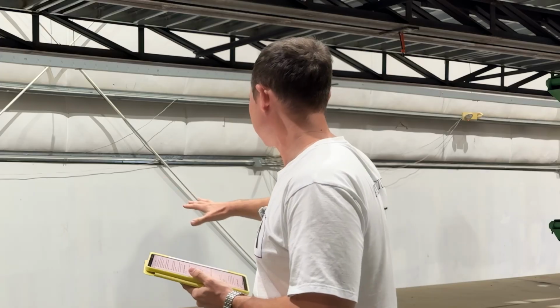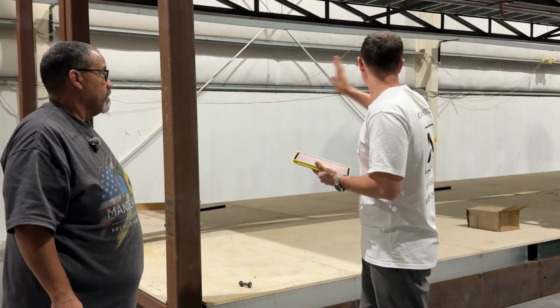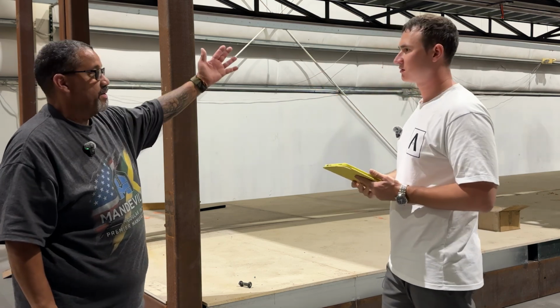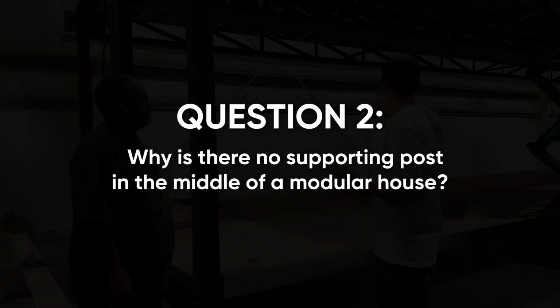So basically, in this starting point, you're going to receive just this frame. Yes. And you close it with walls. Yes. We close up the walls, do all the interior demising walls. Yes. Let's talk about this particular model. Why is it for? And why doesn't it have any supporting post in the middle?